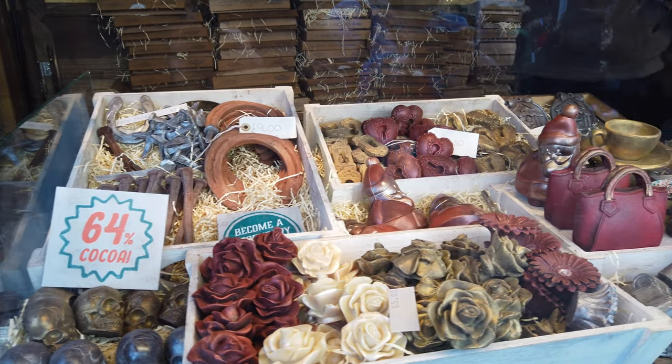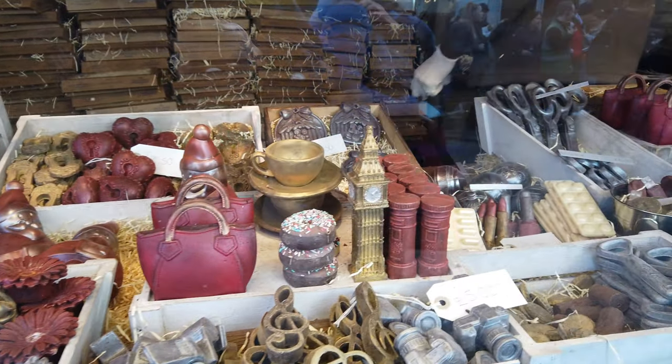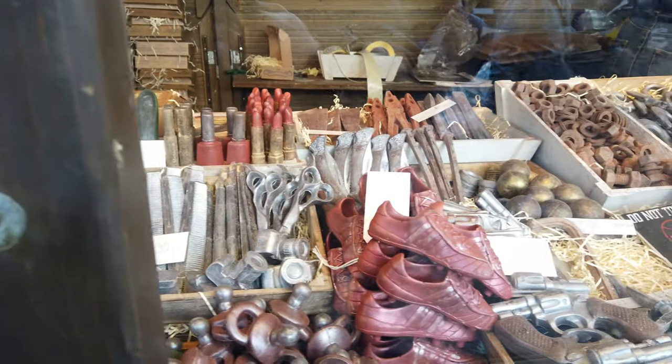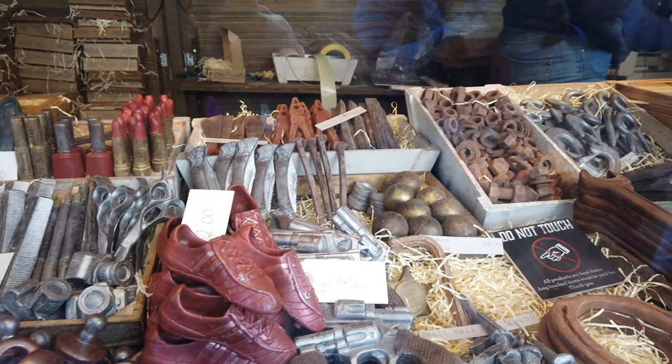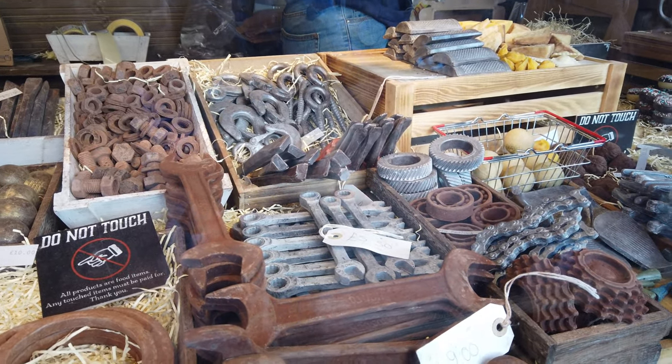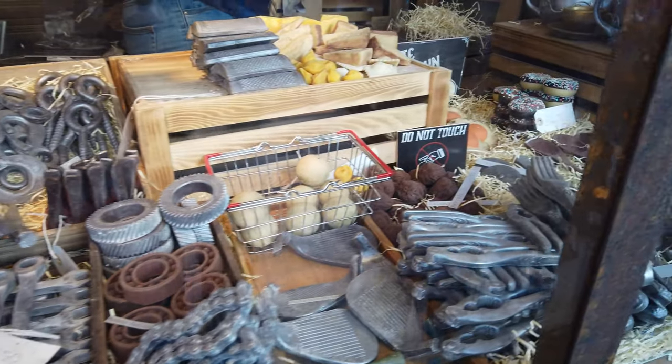Wow, all of these are made out of chocolate. Pretty impressive. If you wanted a spanner made out of chocolate, this is the place to come.